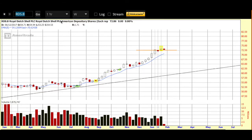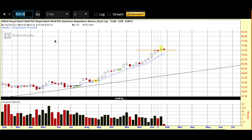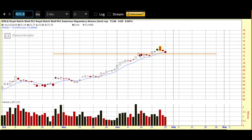Beautiful run from there. And now it's at this short-term area of support resistance that I'll be keeping an eye on. So I'm going to move it away from the weekly to the 3-month daily so you can better see. Here's my little short-term line of support resistance. It's currently below the 8-day EMA, but if it starts to lift here and regain some strength and move higher, it will be of interest to me.